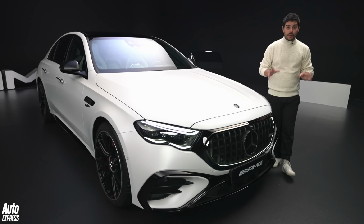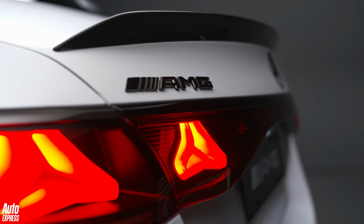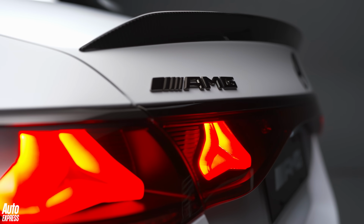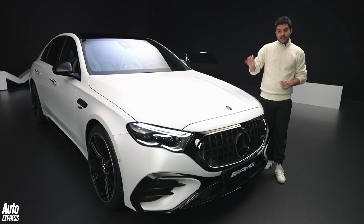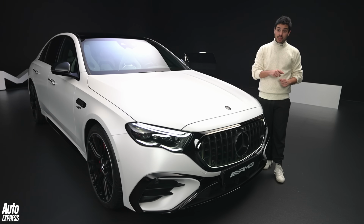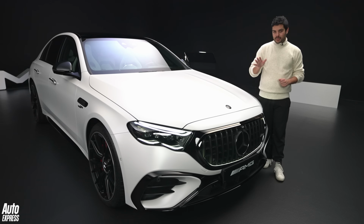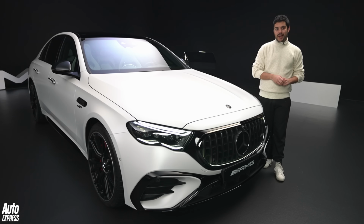Now, annoyingly, at the point of filming, we don't have a precise weight figure, but I've been told it's somewhere in the region of 2.3 tonnes. Performance figures are still pretty impressive, though. This saloon will hit 62 miles an hour in 3.8 seconds, which is 0.4 of a second slower than the old 63 S, and the estate will take another tenth. Top speed is about 174 with that AMG driver's pack.